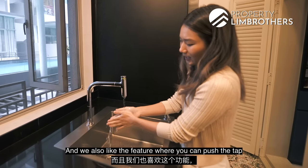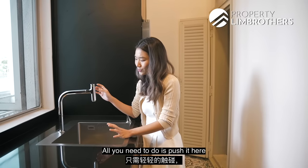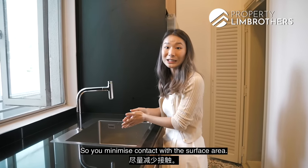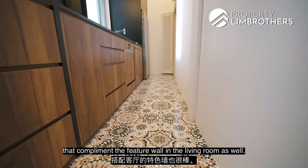And we also like the feature where you can push the tap from over here, especially with the pandemic right now. All you need to do is push it here and you can wash your hands so you minimize contact with the surface area. And we really like the peranakan tiles that we have here that complement the feature wall in the living room as well.